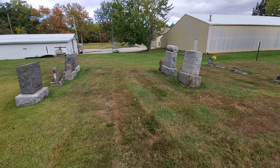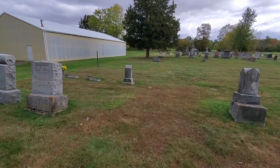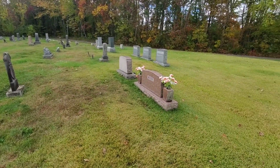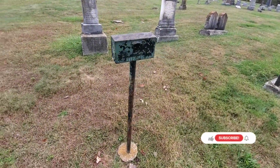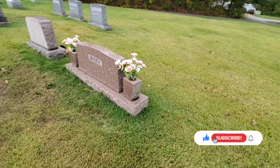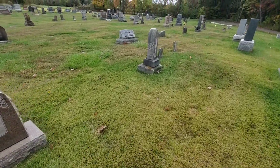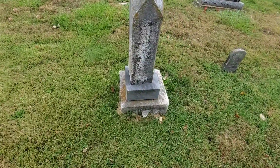So we are at the Olive Branch Baptist Church Cemetery Graveyard here in Greene County, Indiana. Fairly large, and there are some burials from the mid-1800s, probably 200 or 300 total. This old donations box near the front jumped out at us, but we figure we are just going to tour and see what we can find. We're looking for some of the older stones, older burials, which are always pretty interesting.